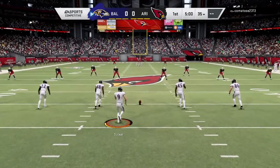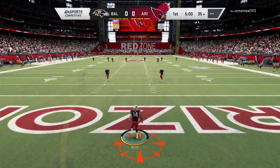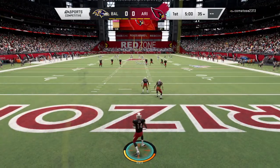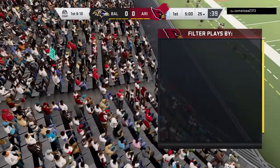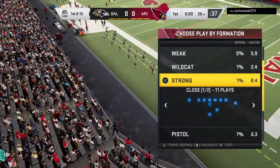Justin Tucker set to boom this one away. And we are underway from Glendale. This will be taken to the back of the end zone, and no run back here. This will be a touchback, and it comes out to the 25-yard line.